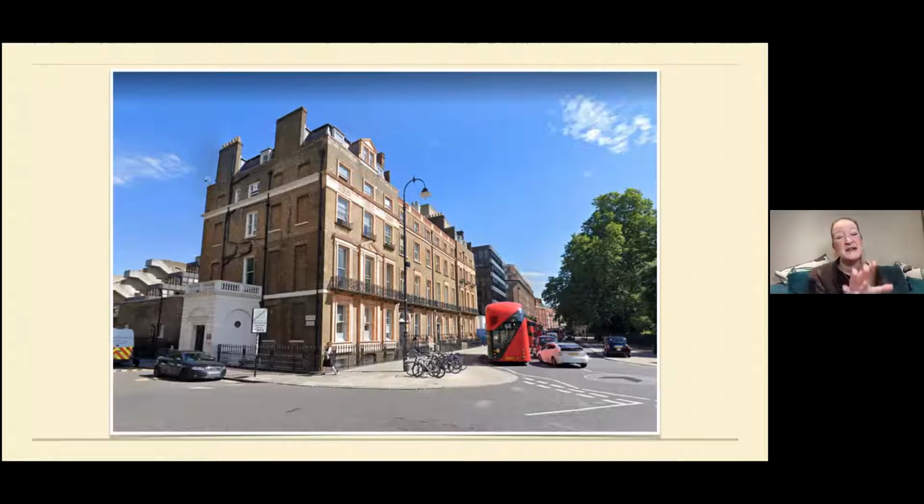So that must have been a very interesting time to have been working there when T.S. Eliot was there. Faber still exists, but they're not in this building. They're now over on the other side of Bloomsbury on Bedford Place.